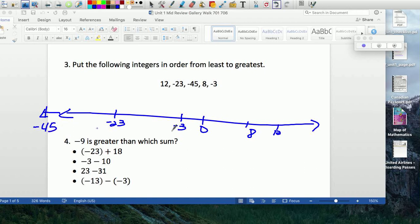Remember, on a number line, the number to the right is always bigger. Okay, so who's bigger, negative 45 or negative 23? Who has a higher value? Negative 23 is greater than negative 45. Who is greater, 12 or 8? 12. Who is greater, 8 or 0? 8. Who is greater, 0 or negative 3? 0. So the number on the right is always the bigger one.